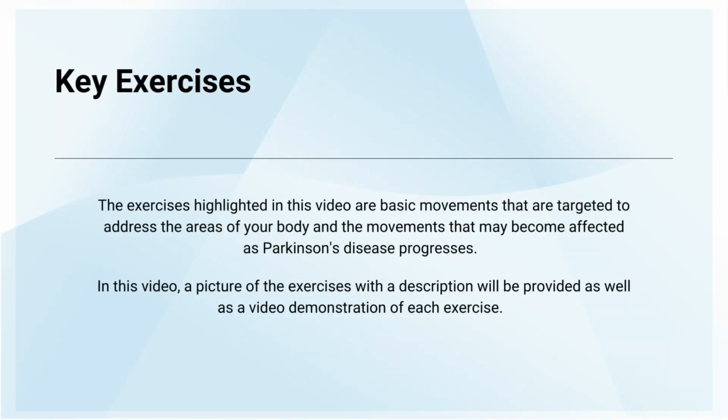The exercises highlighted in this video are basic movements that are targeted to address the areas of your body and the movements that may become affected as Parkinson's disease progresses. In this video, a picture of the exercises with the description will be provided, as well as a video demonstration of each exercise. All these exercises can be modified to fit your own needs. If you have any injuries or pain while completing these exercises, you should stop immediately. These exercises provided are to assist with your mobility and should not cause pain or hinder your abilities.